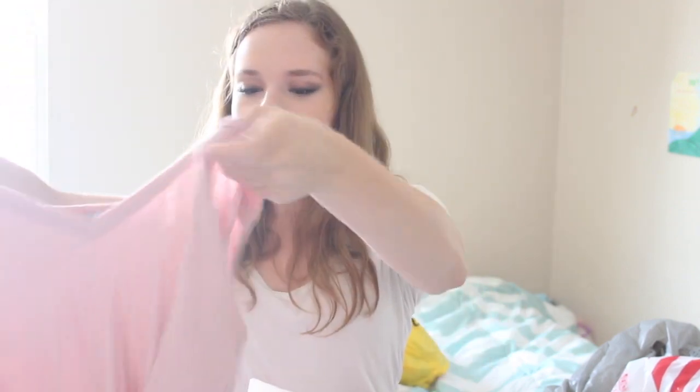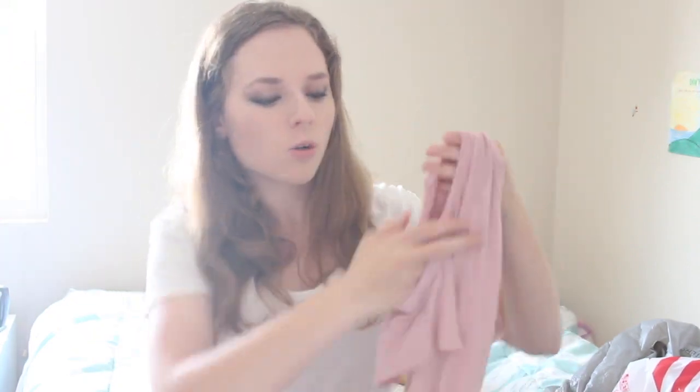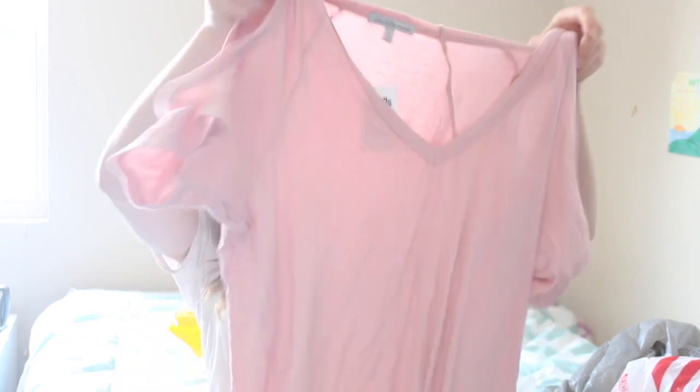So I found this t-shirt. What the heck? Okay, I was just bamboozled. So, found this t-shirt, and it's got holes in the shoulders, which is pretty scandalous. Like, can you imagine people seeing your shoulders? Oh my goodness. Sarcasm. So, luckily my school doesn't really enforce that shoulder rule that much.